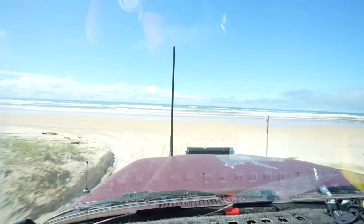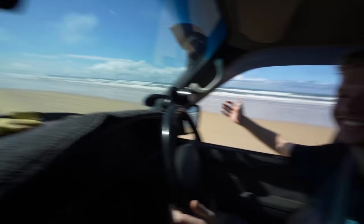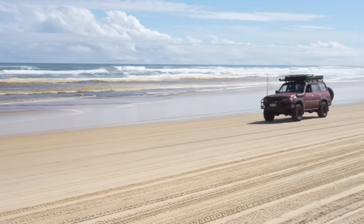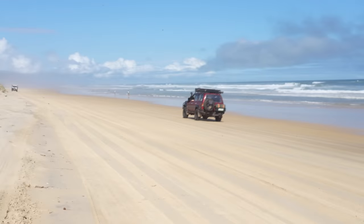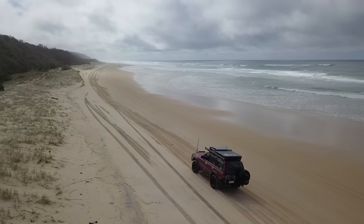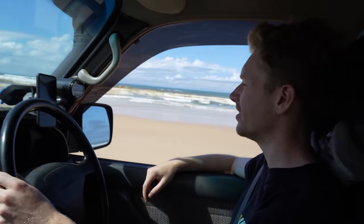Oh, mate, it's like a highway out here. Oh, this is awesome. This is unreal. Just driving along the beach. Driving on the beach is just the coolest thing ever. I've just never experienced anything like it. The sound, the views, it's like you're doing a beach walk, but you're in your car. It's just one of the coolest places I've ever taken my four-wheel drive.